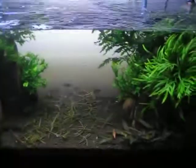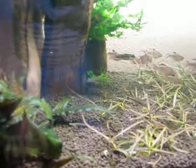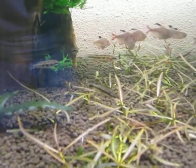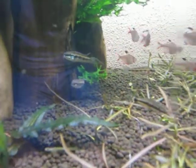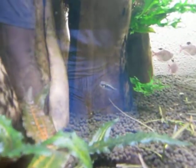So the other thing I'll show you here is the other fish I have are checkerboard cichlids. So you can see a couple of females right there. And here's the male coming into view. You can tell because he's got the elongated caudal and dorsal fin extensions. He's also somewhat bigger. And there's one of the females.